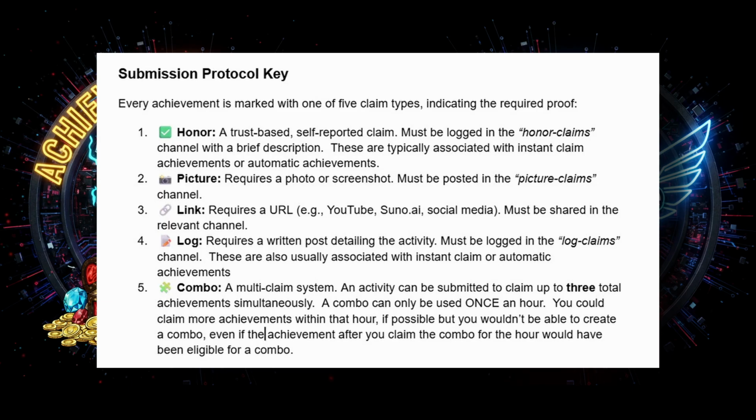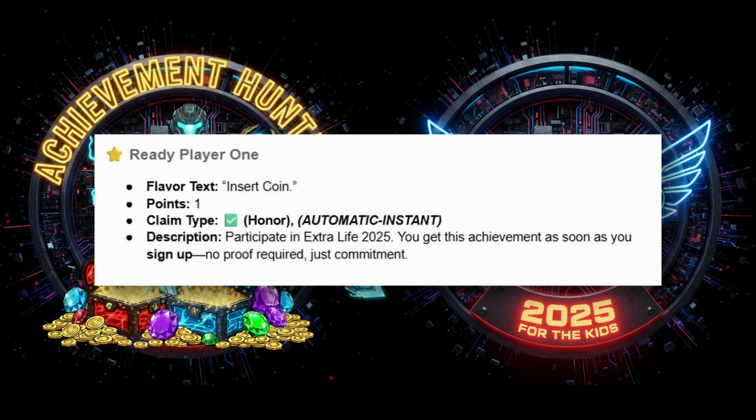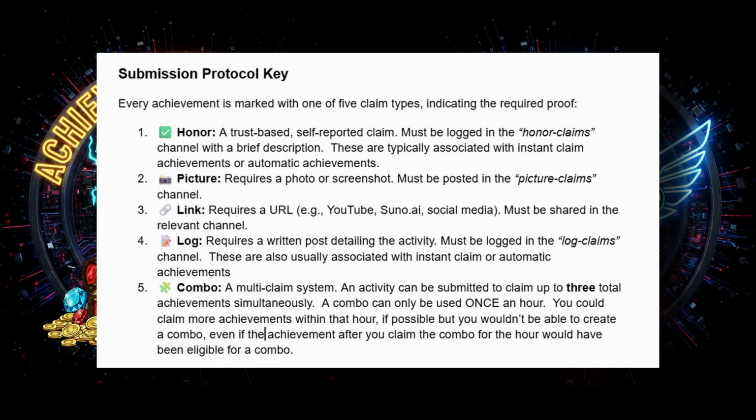First up is honor. These are basically trust-based. Like Ready Player One, that's just for signing up for the event. You just log it in the honor claims channel and, well, they take your word for it. Okay, simple enough.